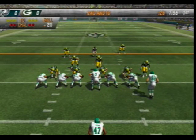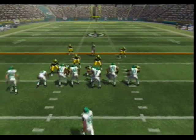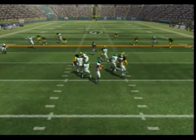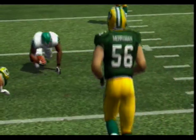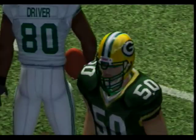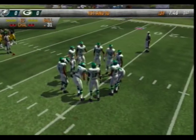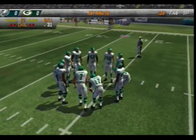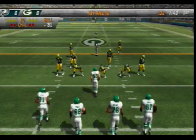Whit, the motion man. Drops back. Gets rid of it. And the catch is made. Seems like all they have to do is just throw it near this guy, and he finds a way to come down with it. Yeah, I was talking to the coach this week, and he told me that he's probably got the best hands on the team. And right there, he just showed us why. Ball on their own 31.